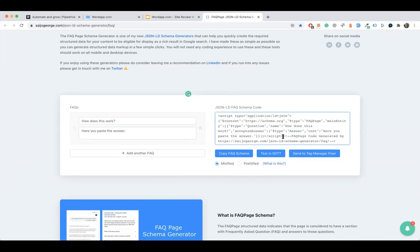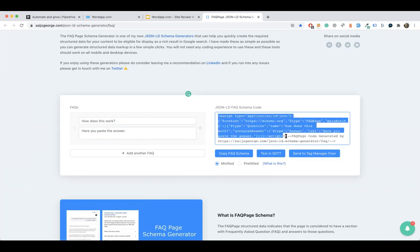Just make sure you take until the end of the script. So this comment here at the end, you can just leave that. We don't need that one. Copy the script and just add this in an HTML box anywhere on the page. And when you do that, then it will not be visible on the page to normal human readers, but it will be visible to search engines.